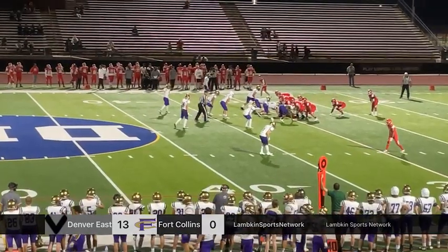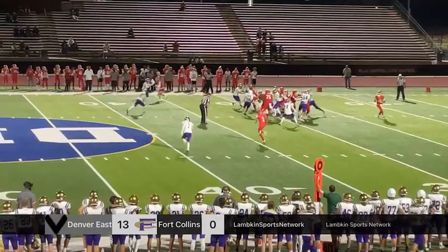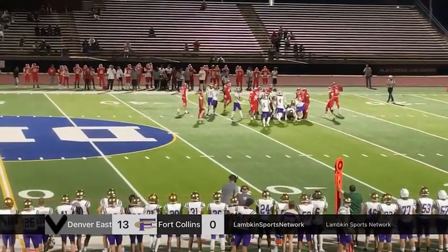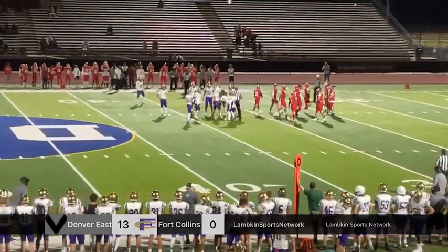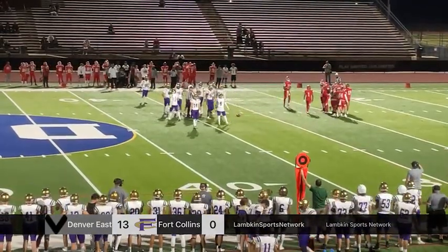Now they go back to the I formation with the big fullback. Straight up the gut. Gain of maybe one. Lambkins rise up. Used to be 2 yards in a cloud of dust. Now it's 2 yards in a cloud of that rubber stuff that's on the field.